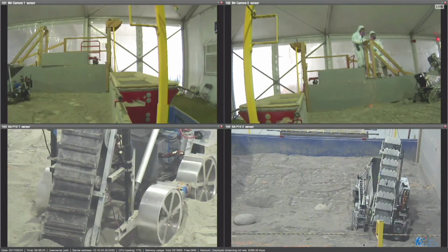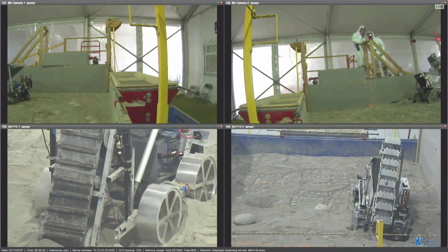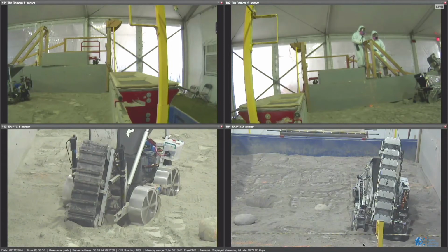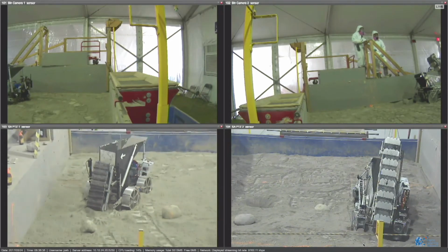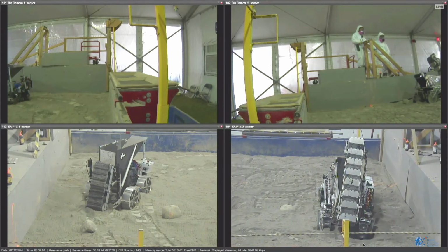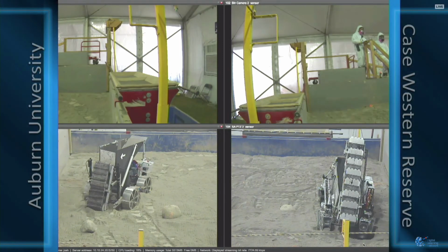So we kind of had a weird start this morning. Let's start out with some background. This is the 8th annual NASA Robotic Mining Competition. These robots were designed and built by collegiate teams from all over the country. Auburn on the left of the screen and Case Western Reserve on the right of the screen. These teams brought their robots to Florida, and they're going to be here all week competing in the robotic mining competition. Each run for these teams actually starts at the very back of the arena where the robots are placed by the students.